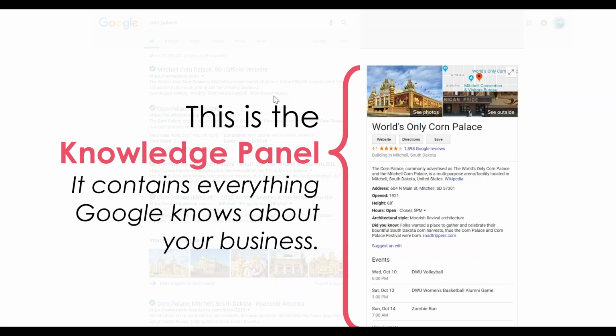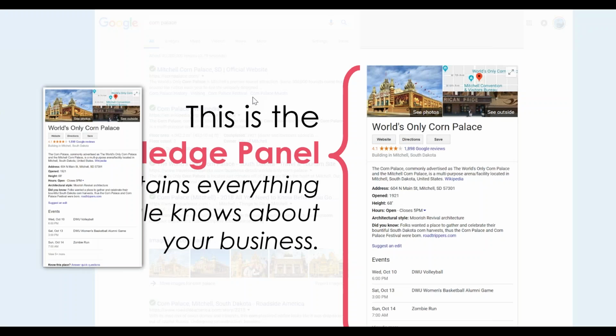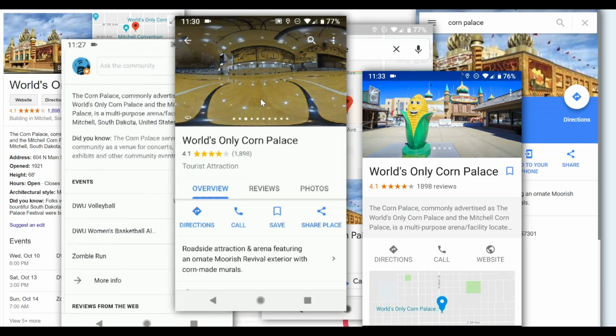Now, at the center of all Google products is the Knowledge Panel for your business. The Knowledge Panel contains everything that Google knows about your business. Now, we don't have any corn palaces here in this part of the country, but this is a great example to show you that this is sort of the comprehensive listing for a location that surfaces in Google's products.